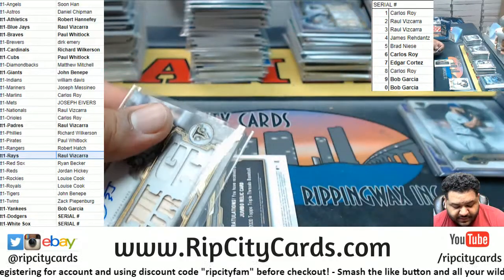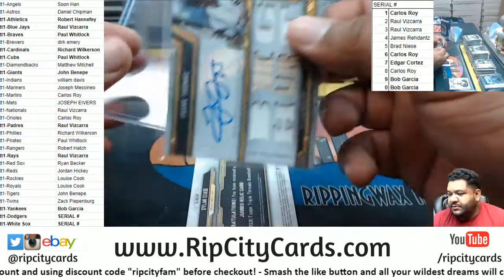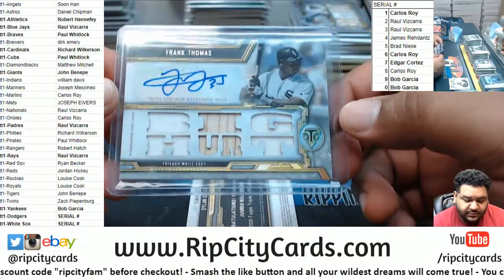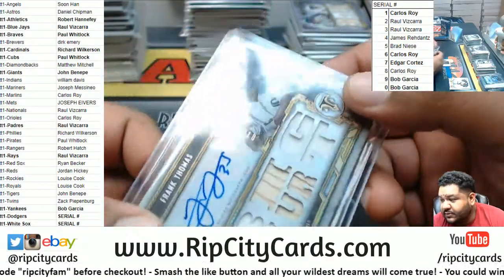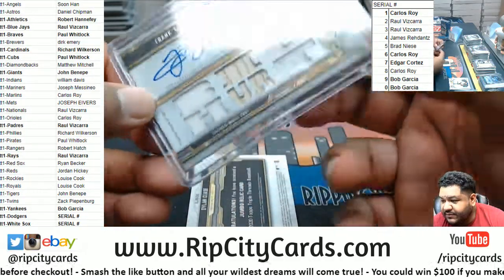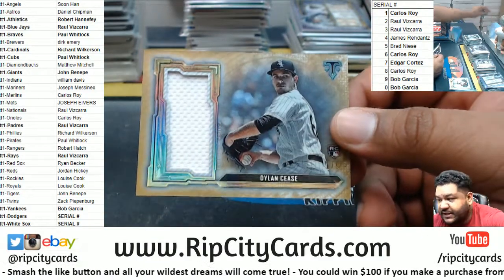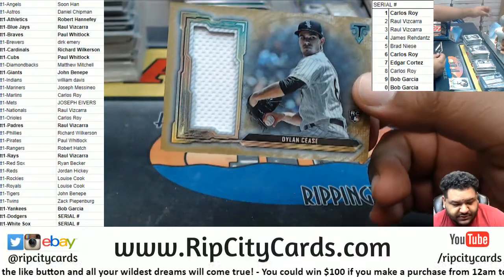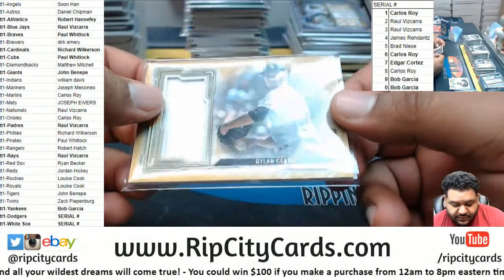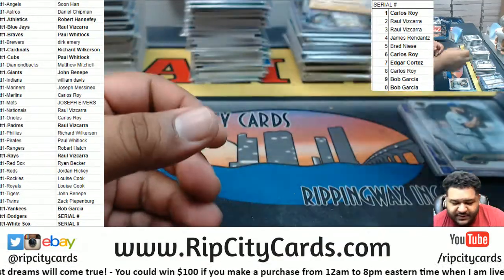Wow, my man Carlos doing damage. One of 18, the Big Hurt. Not bad. White Sox box, Dylan Cease, 1 of 9. That also goes to you, Carlos. I mean, at 1 of 9, really, you couldn't put a little Sharpie on there or something? I mean, God. Anyway.